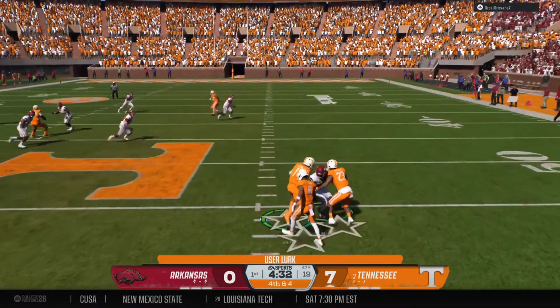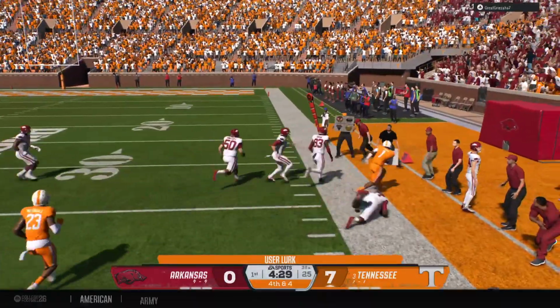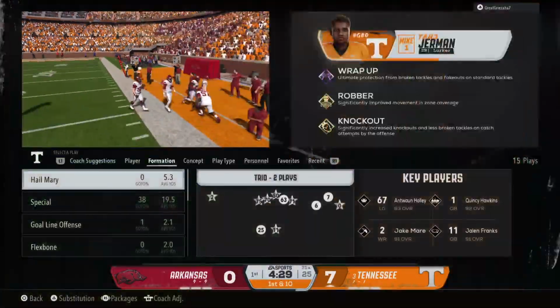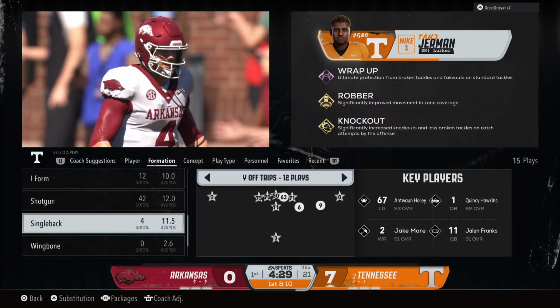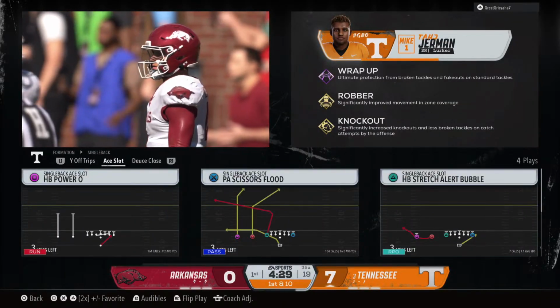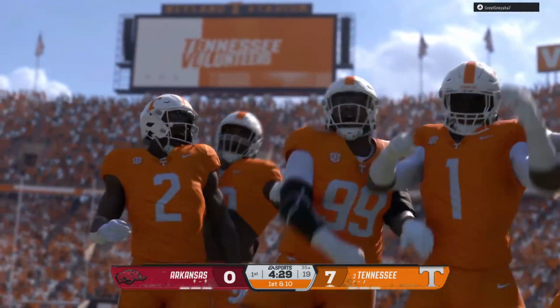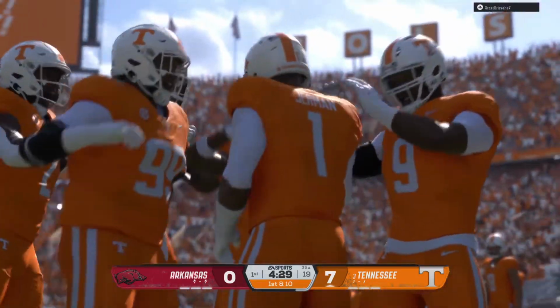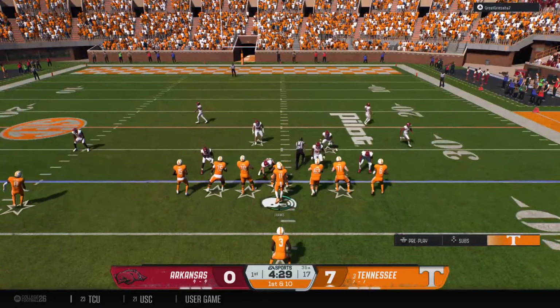Into double coverage, and it's intercepted. Got some room to run. He steps out of bounds, but not only does he get the ball back, what a return to set up his offense. And the defender makes a great read, breaks on the football, and makes the big interception in the back. And here's the thing, that's number 4 this season, so he's finding the football consistently.